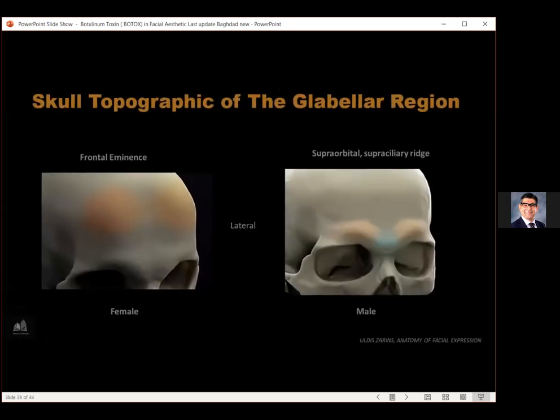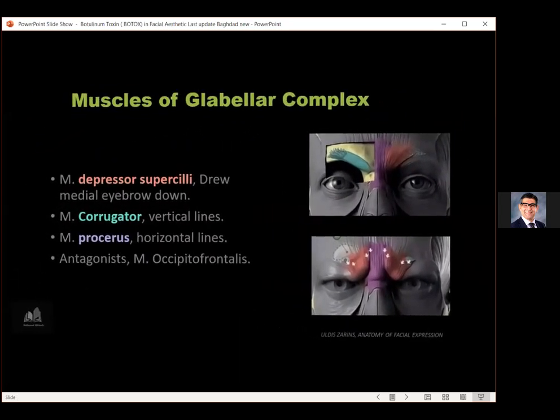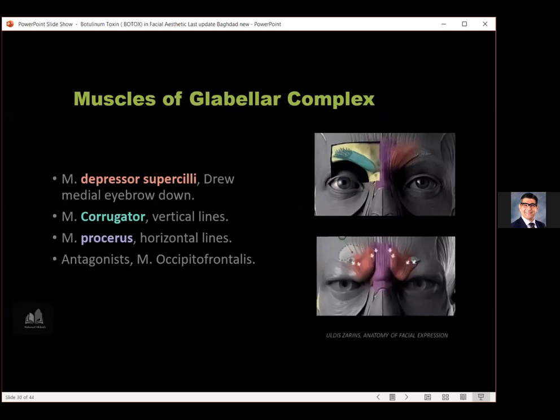Now, we want to discuss the glabellar region. Again, you have to check the topographic anatomy, which is almost the same. I don't like to repeat the topographic. The supraorbital ridge is almost the same for male, and for female it is a frontal eminence. So detect these things by palpation of the topographic skull pattern.